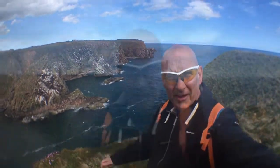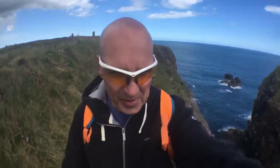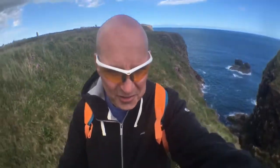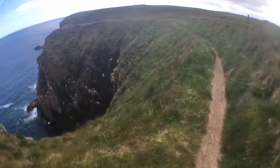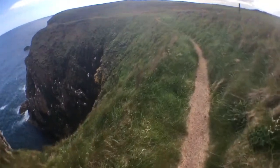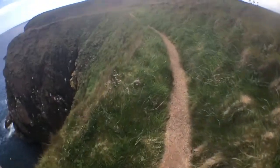It's awesome. Folks, if you're scared of heights, don't come along this cliff path. It's a little bit dangerous, a little bit high, so if you're not fond of heights, not for you. This is the path, folks. As you can see, it's very near to the edge. I don't think I would even cycle this one. There's two big drops down there.